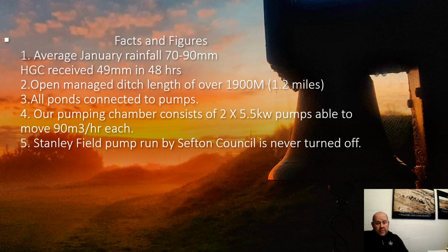Finally, just a few wee facts and figures about what I've talked about. The average January rainfall is 70 to 90 mil. We received nearly 50 in 48 hours. The managed ditches that we have are over 900 metres, that's 1.2 miles. Plus the 375 of Stanley takes it up to about 1.4 miles.